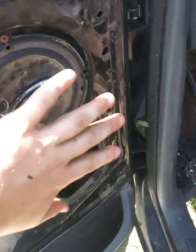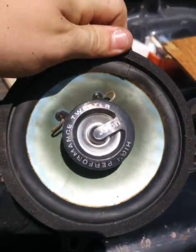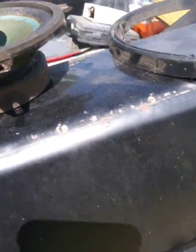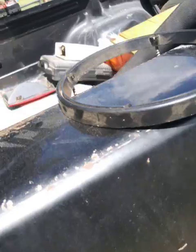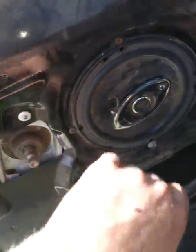This door right here had no speaker at all. That door over there had a crappy, what is it called? A Legacy, I'm going to guess it's probably a factory speaker, I don't know. A little bitty 2.5 inch, oh no, it's not a 2.5 inch, it's a 5.25 inch Legacy 240 watt. These right here are some Pioneers I pulled out of a box. They seem to be pretty fairly new.